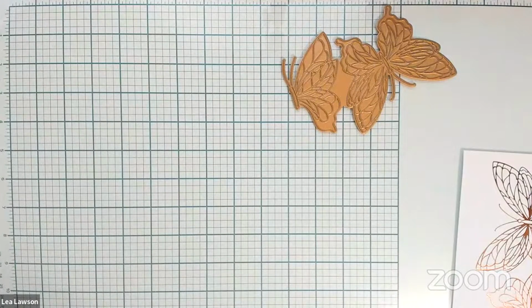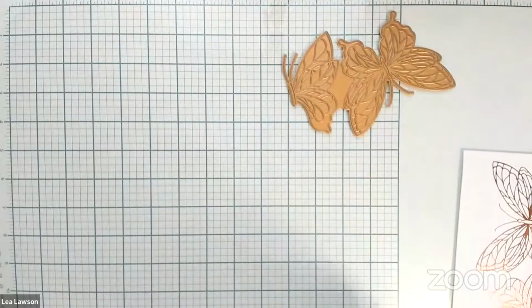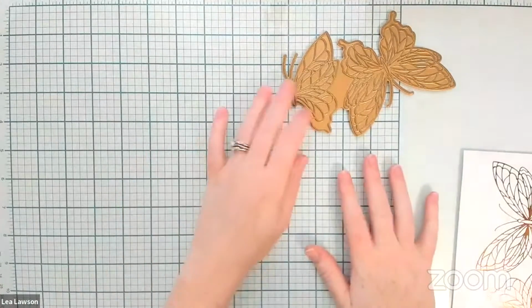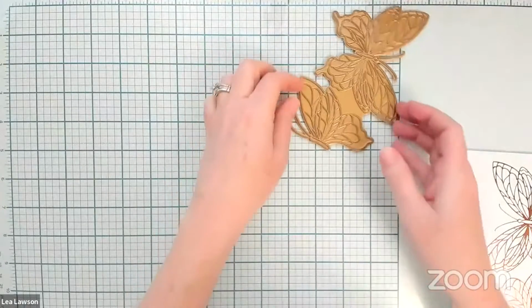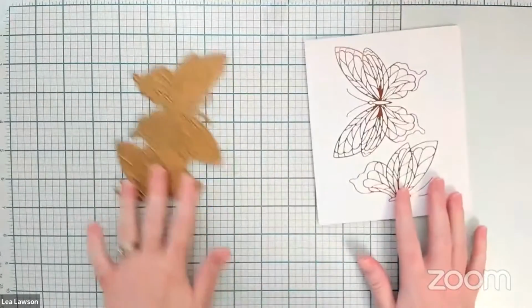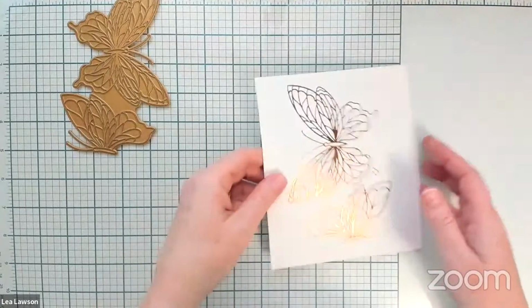I think I just saw the comment fly by asking me to do it on black, and unfortunately I don't have any black cardstock near me. So we'll have to show that at a later date. I'm going to just stick with what I currently foiled. All right.